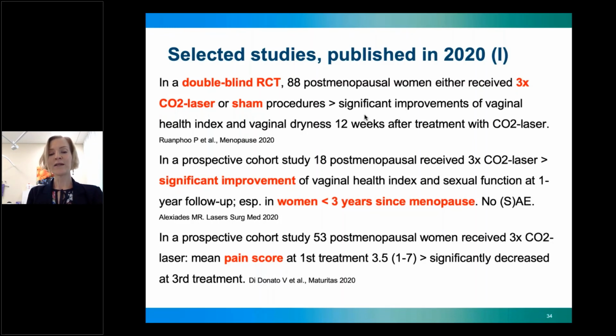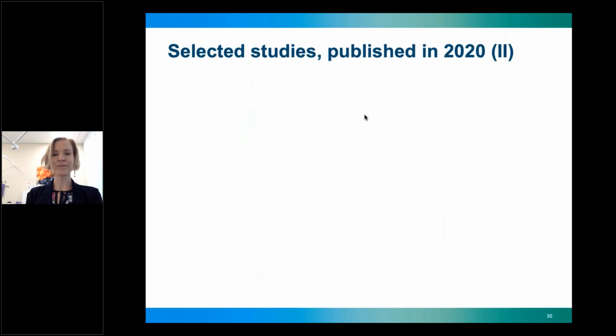And the decrease of the pain is probably due first because the women knew what was going on. And also the restoration of the vagina wall had already started. So that's probably also one reason why it was less painful.